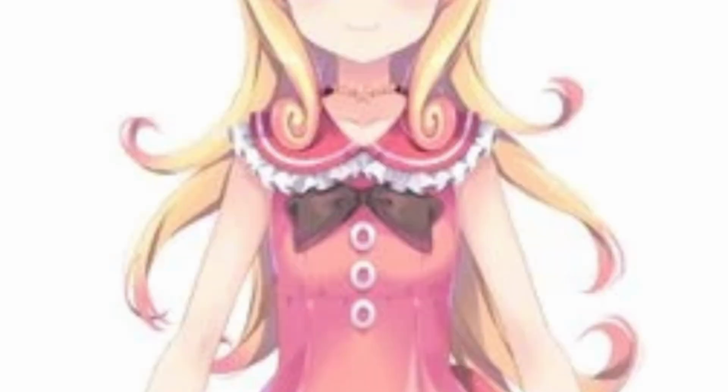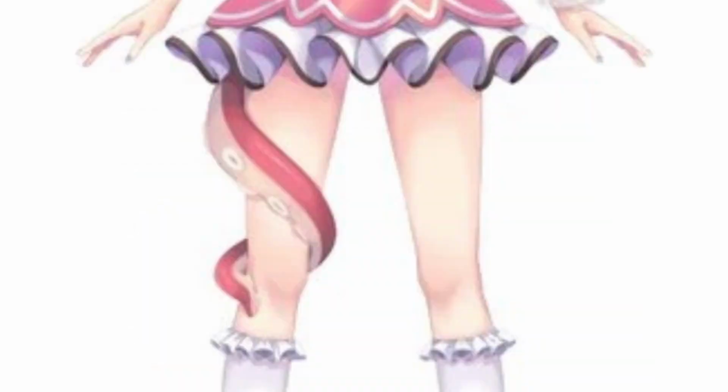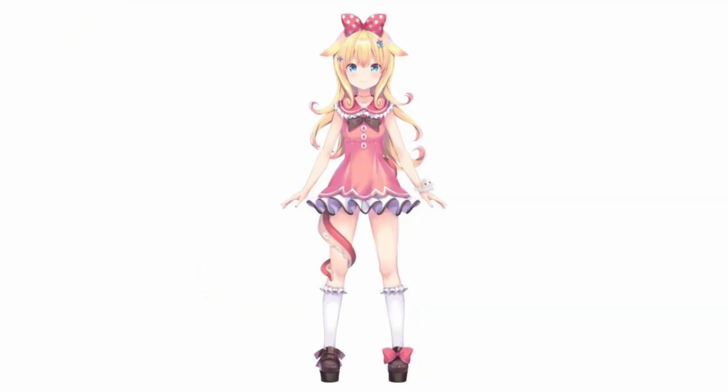And lastly, we got Momo. I like how the black bow tie draws my attention to her boobs, and the thighs are pretty thick, but that's about it. In terms of sex appeal, I find the model kind of boring overall.